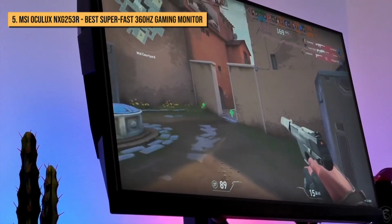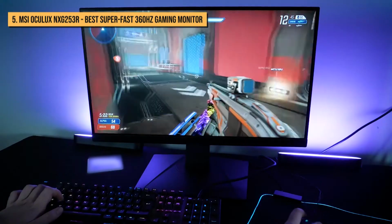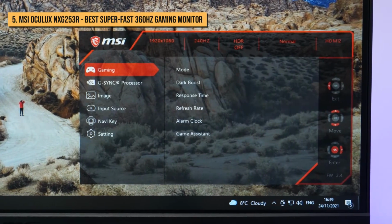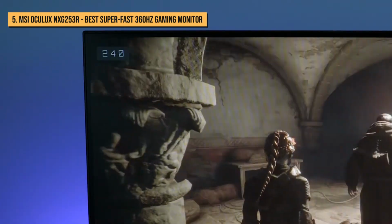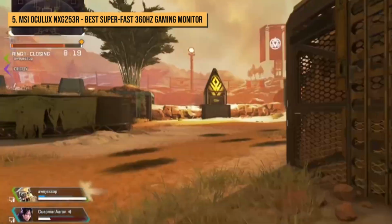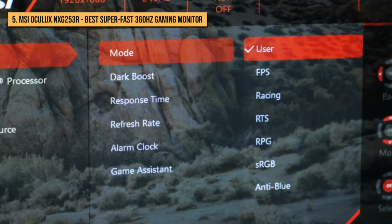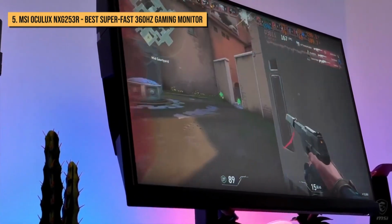MSI's latest panel, bearing the catchy moniker Oculux NXG 253R, aims to at least address the most common trade-off in modern gaming panels: refresh rate for color quality. Whereas the majority of high refresh rate panels are VA or TN screens with limited viewing angle and shallow colors, MSI's latest is built around an IPS panel, with all the inky blacks and rich colors that technology brings with it. Traditionally, IPS has been slower to the party since it's more costly to manufacture high refresh rate panels, but evidently enough of us are sold on 120Hz and beyond, way beyond in fact.